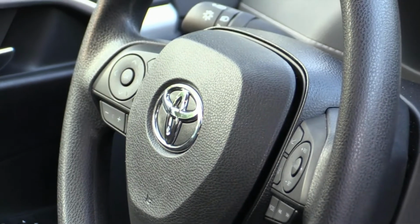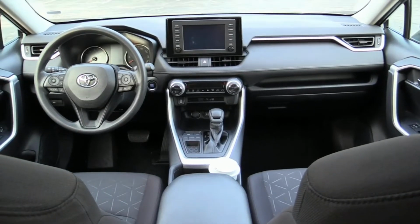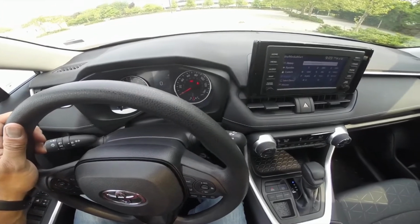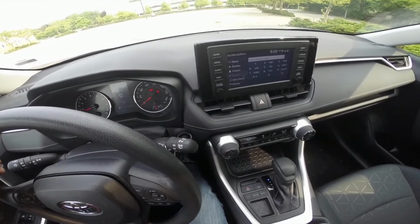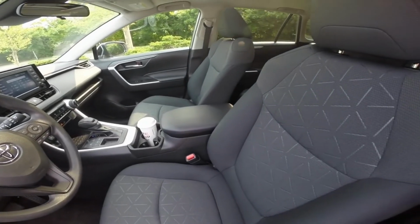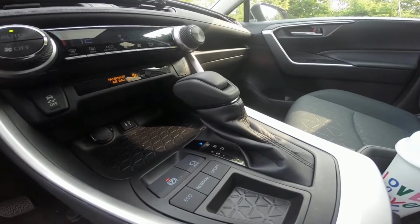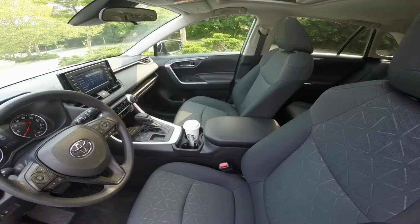Now, on the interior, vastly improved. Your environment is much different. A lot more soft touch materials on the interior here. Nice new form factor in the seats. There's slimmer design, much more modern. Just a pleasant, modern, and simple interior, guys.